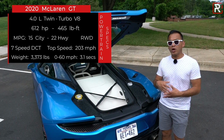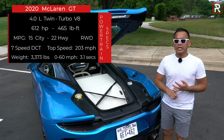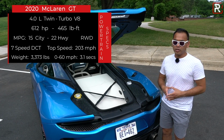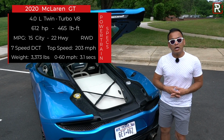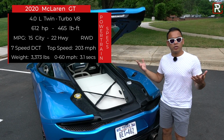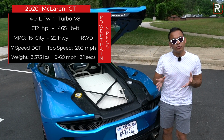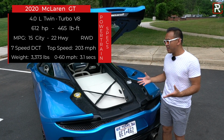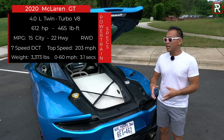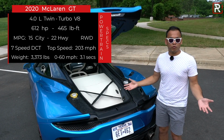612 is a very good number. It's right in line with cars like the Porsche 911 Turbo S, an Aston Martin DB11, and of course a Bentley Continental GT. All of that power goes out through a 7-speed dual clutch transmission, McLaren's own design, and this car, unlike most of the competition, which is all-wheel drive, is actually a rear drive car. You may be thinking, why is it not all-wheel drive? Because McLaren is all about lightweight, and this car weighs around 3,314 pounds, which makes it about 1,500 pounds lighter than something like a Bentley Continental GT, and a whopping 400 pounds lighter than something like a 911 Turbo S.